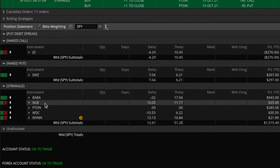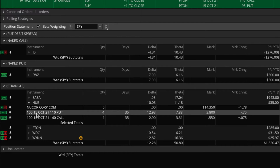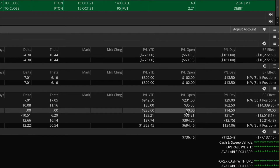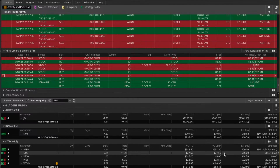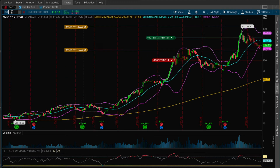Next up, we have my NUE short strangle. As you can see here, I am short the 110 strike put option, 140 strike call. And overall on this one, I'm only up by about 35 bucks. I still have a long ways to go to reach my profit target here. So we'll come to the charts real quick and go to NUE. In case you don't know, this is Nucor Corporation. They're involved in the production of steel and other steel products.